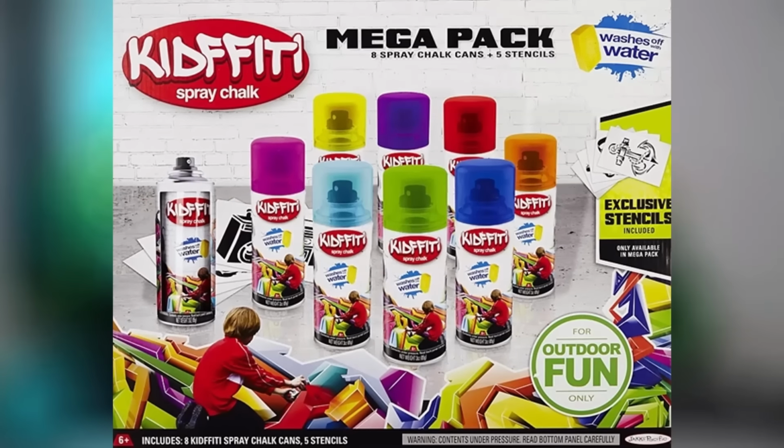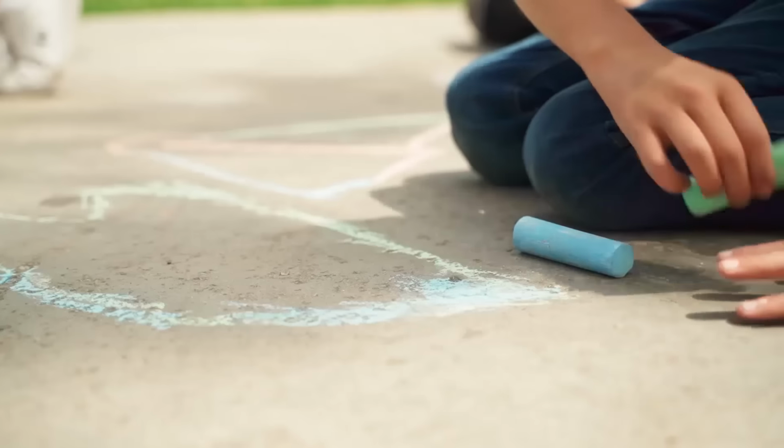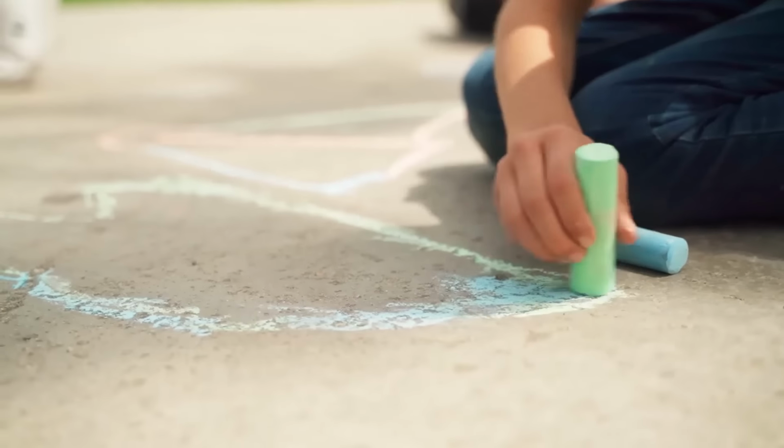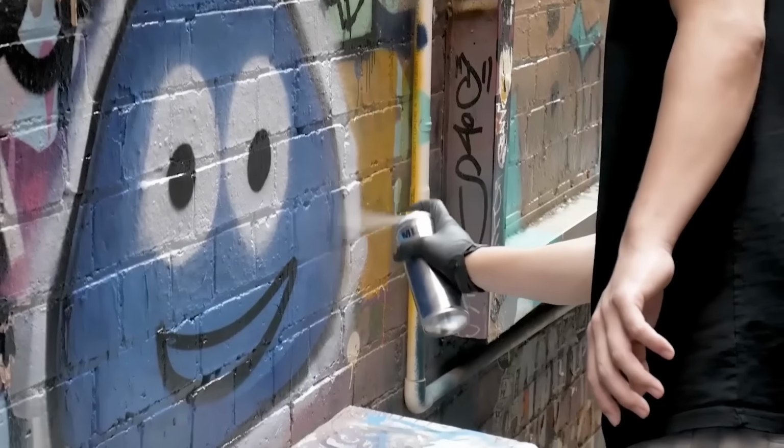This next banned art supply, in my opinion, is the most silly of all of them. And this is an art supply called Kid Feety. And it's supposed to be like Gruff Feety, except like the kid version. Kid Feety is literally just spray chalk. And just like all chalk, once you add a little bit of water, it comes off immediately. In 2014, a New York politician actually called for the ban of this product. He felt that this graffiti toy could actually lead to kids doing the real thing.